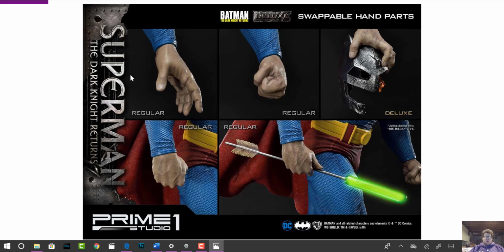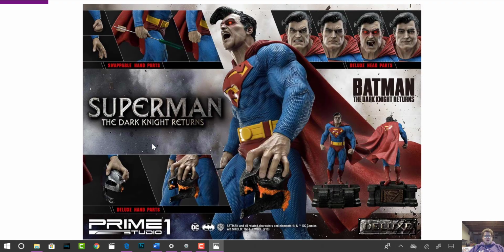You get three left hands, and then two right hands. Here's going to be the final picture of this Superman. Again, if you get the deluxe, you get 4 different portraits, different swap out ports. Just really cool. Very, very cool piece. If I would get this, I'm not getting this or that Batman. I would definitely get the deluxe.